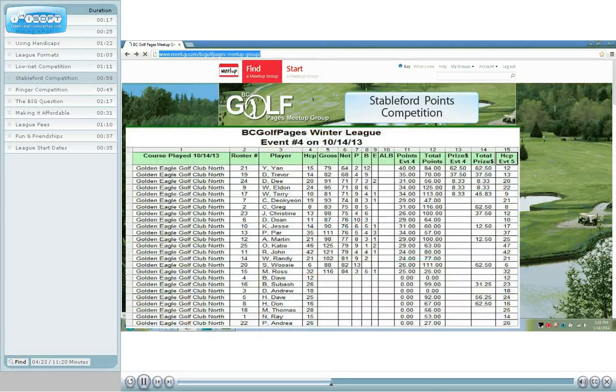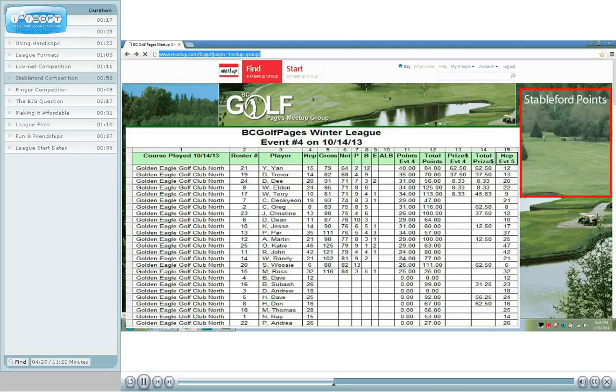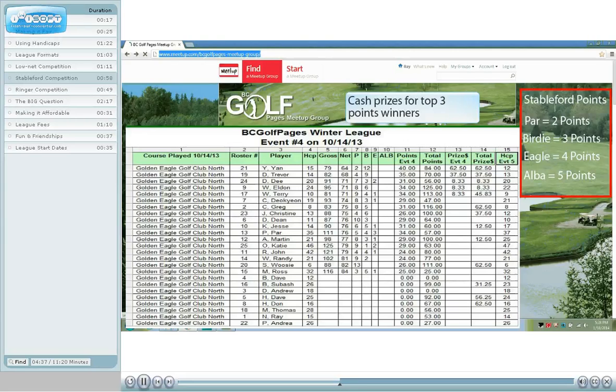Stableford points competition. Here's how the points work, based on net scores. You receive 2 points for a par, 3 points for a birdie, 4 points for an eagle, and 5 points for an albatross. At the end of the season, the prize money is divided among the top 3-point winners. First gets 50%, second 30%, and third gets 20%. Again, the prize money will be split among those that tie.